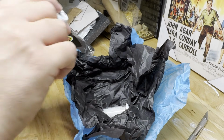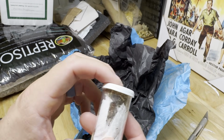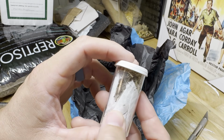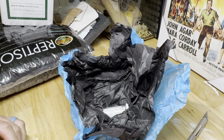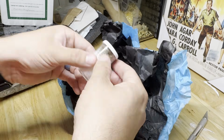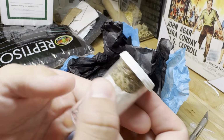Let's see, next up here we have my Poecilotheria regalis. I'm pretty addicted to any and all pokies. I like them very much. This is the 3rd one that I'm adding to the collection. I also have a P vittata and a P metallica. And my P metallica is a teeny tiny little baby right now as well, so I'm excited to watch that grow.